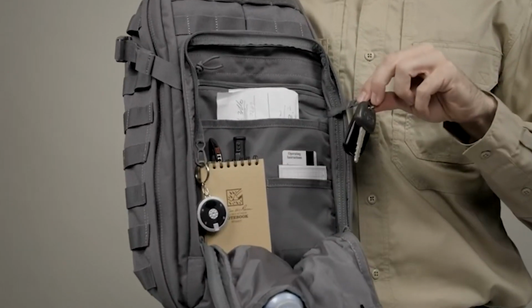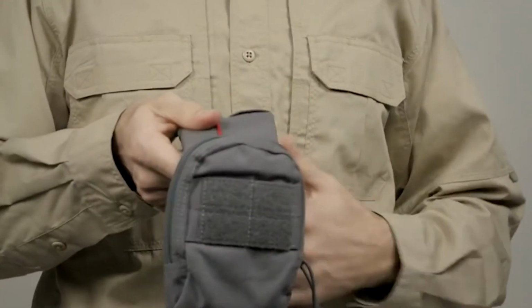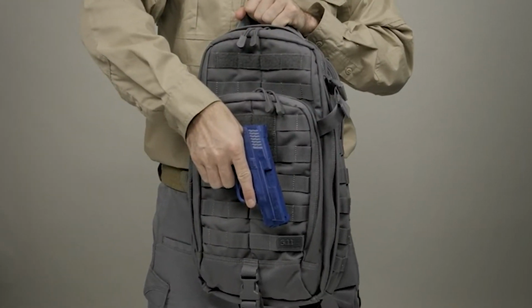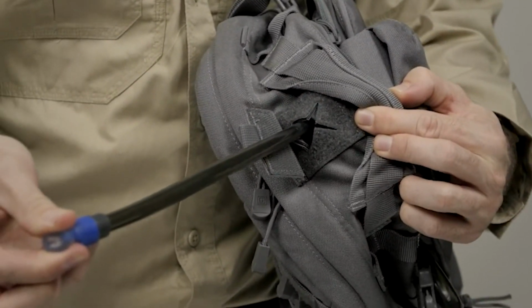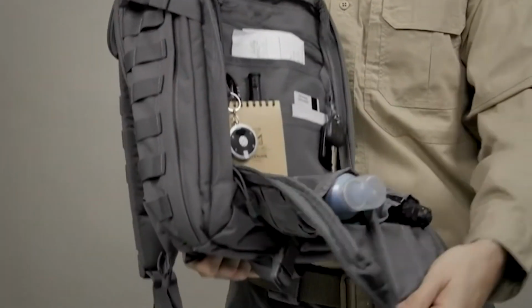The ambidextrous padded strap is fully adjustable, while a comms pocket at the shoulder provides pass-through access for headphones. A covert pocket at the rear is TacTech system compatible and large enough for a sidearm. There's an internal water bottle pocket that includes a pass-through port for easy hydration. The interior storage area provides ample space and a variety of admin pockets for optimal organization.